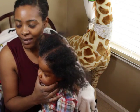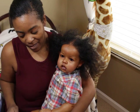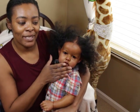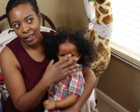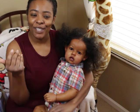Yes, this is me and my little messy head boy Phoenix, and yes, he is a boy, he just has a head full of hair. I don't know about you guys, but I know the boys in my family all had heads full of hair. It seemed like the boys have more hair than the girls usually.